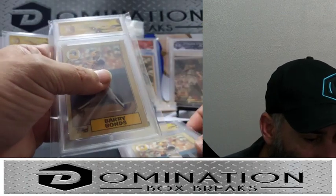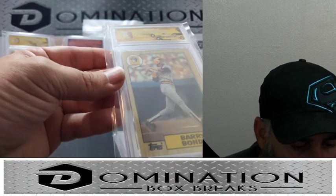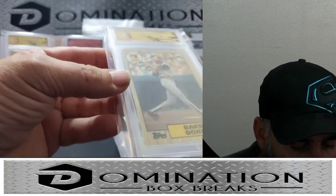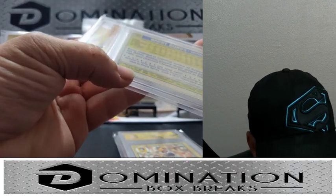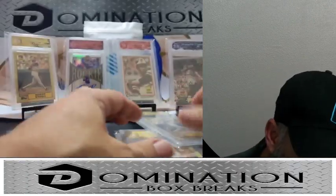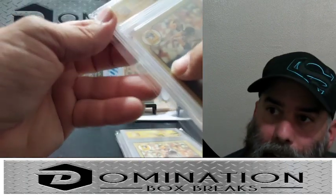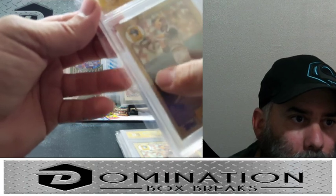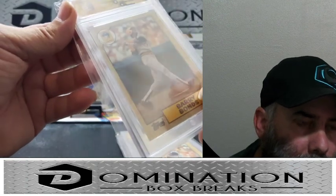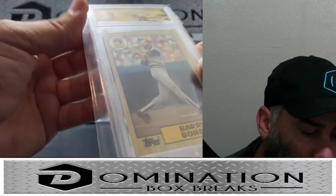And then this 6 is 8 on the corners, 8.5 on the edges. Surface is 5. There must be some major damage on the surface that I can't see. Oh, look at that. There's a dimple right there that I didn't see. I don't know if it shows up, but yeah, there's a dimple there. So the surface is a 5, which really killed this one.